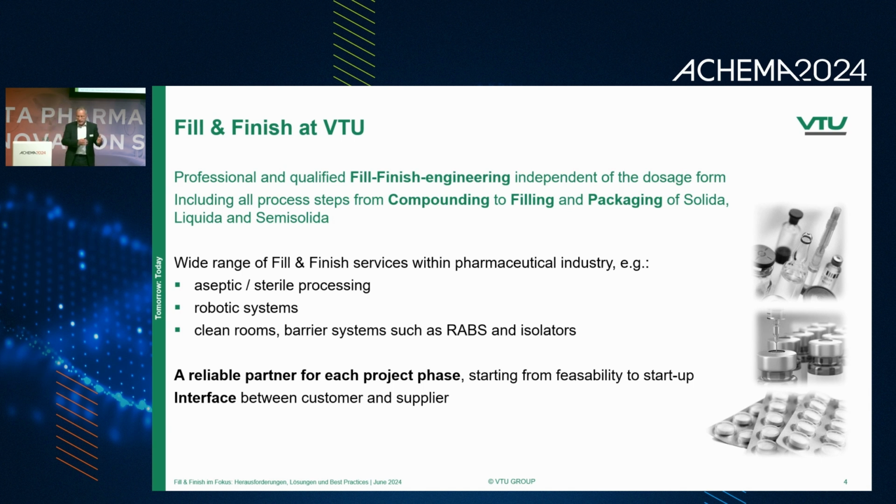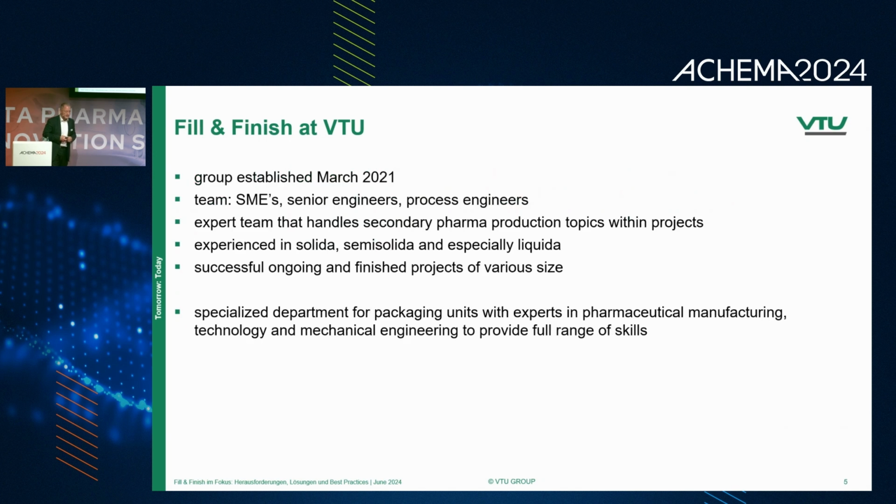Another dimension is, of course, the project phases, where as an engineering company, we are able to support you from the very early phases, even before you go for an investment, from the strategic decisions over the investment phase down to the operations and operational improvement. So that's what's covered by our experience and by our history in fill finish.